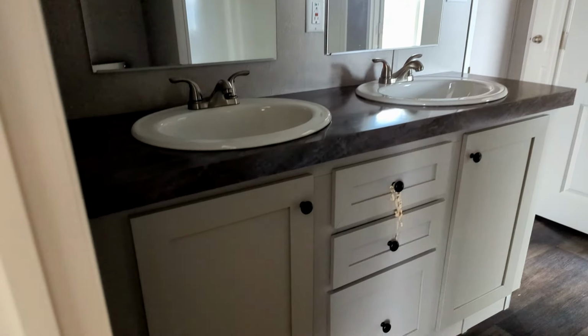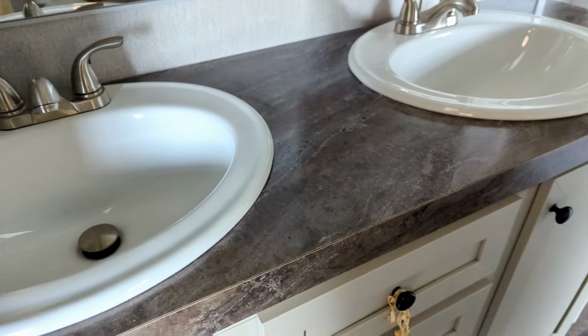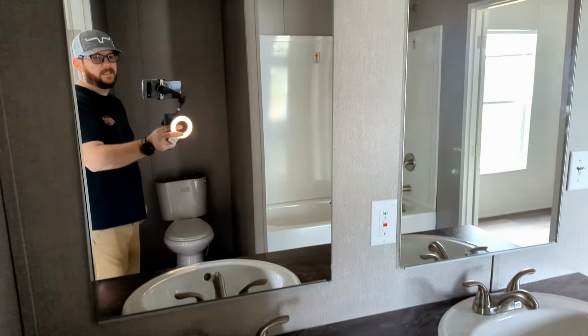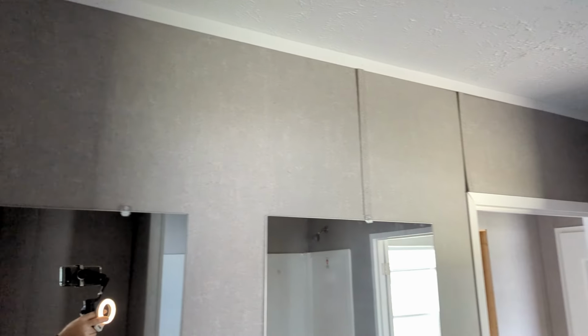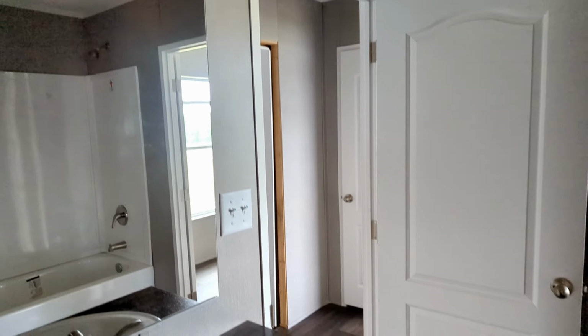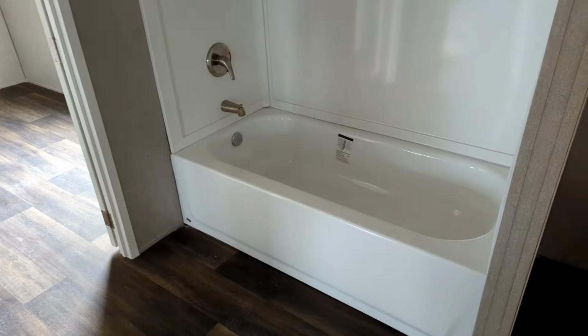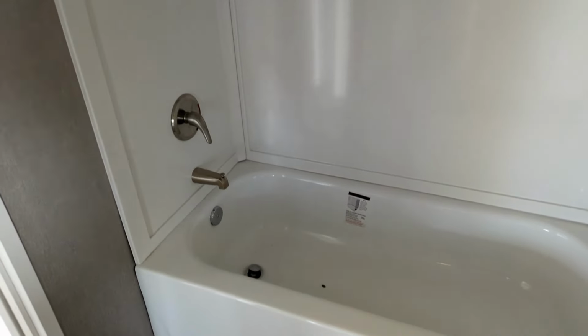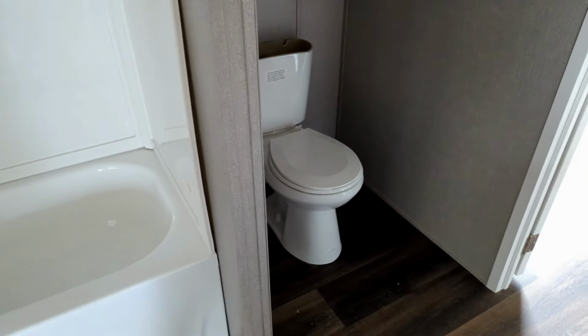So over here you have your double sink vanity, the same style countertop as in the kitchen, double mirrors. There's a door here that leads into it from the hallway as well as from the other spare bedroom. Now this is a two-piece tub and shower, which is fine. You may opt for something else, but in this particular model, it is a two-piece tub and shower. And you have your toilet.